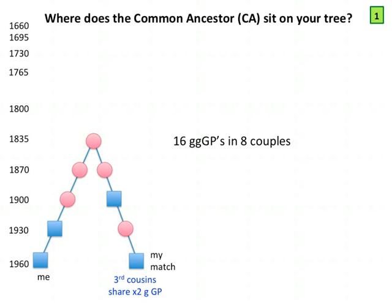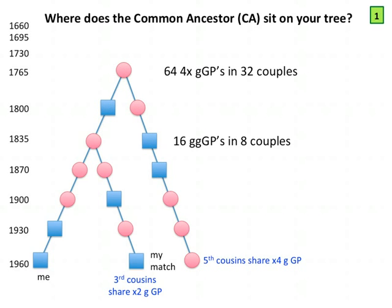So just knowing what kind of match it is: is it a second cousin match, third cousin match, fourth cousin match? You can actually place it at a particular level, and you're identifying 16 potential candidates for the common ancestor with this third cousin match. If it was a fifth cousin match, then you'd be looking at 64 potential candidates among your 4 times great-grandparents. But of course, they're all married to each other most of the time, not always, but most of the time. So you're looking at 32 great-great-great-great-grandparental couples.